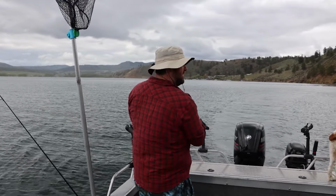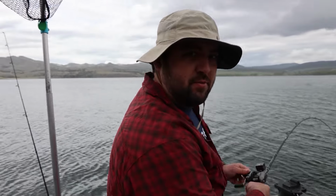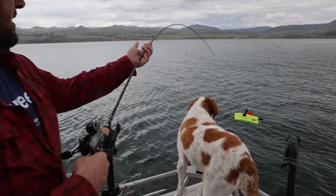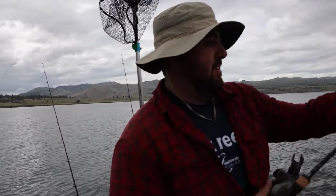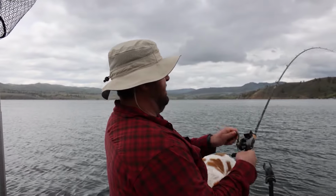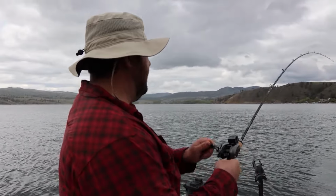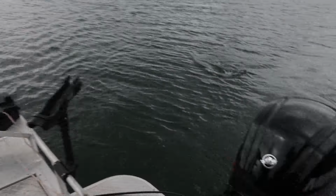Hey, lots of action. Another big fish. Switch that planer board. And here's another one. Oh, he's still on. Yeah, he's still on there. All right. Yeah, that's another big fish. He's pulling pretty good. We haven't seen him surface yet, but he's definitely pulling pretty good. We're about 13 feet deep.